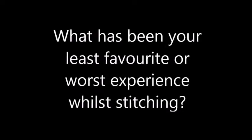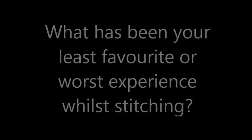What has been your least favourite or worst experience while stitching? This is a hard question. I don't think I have a least favourite or worst experience. Okay, there's been a couple of times when I've miscounted, I've had to frog something, or when I picked up Dare to Dream back at the beginning of June, my 12-year-old self had made some mistakes and I had to undo a lot and restitch it. But I don't think they're all part of the stitching experience, really. It's a learning experience.